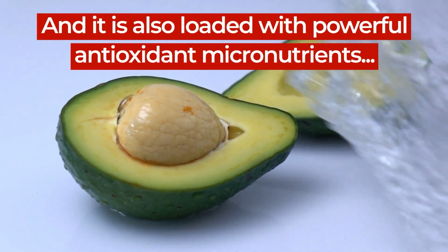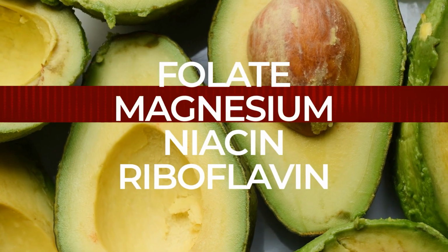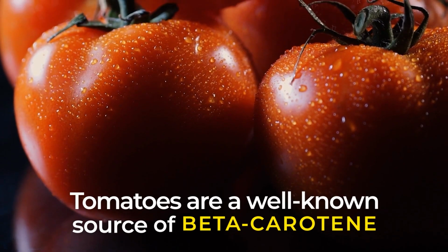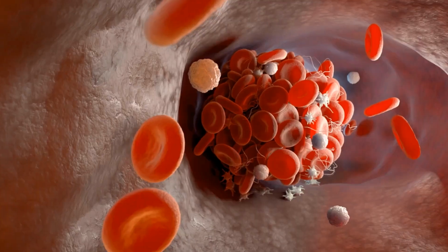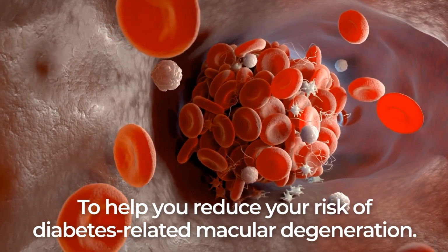As we've mentioned, avocado is one of the best sources of healthy fat on the planet, and it is also loaded with powerful antioxidant micronutrients, including folate, magnesium, niacin, and riboflavin. Tomatoes are a well-known source of beta-carotene to help you reduce your risk of diabetes-related macular degeneration.